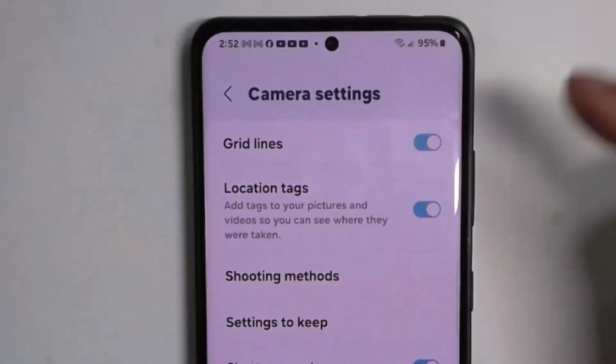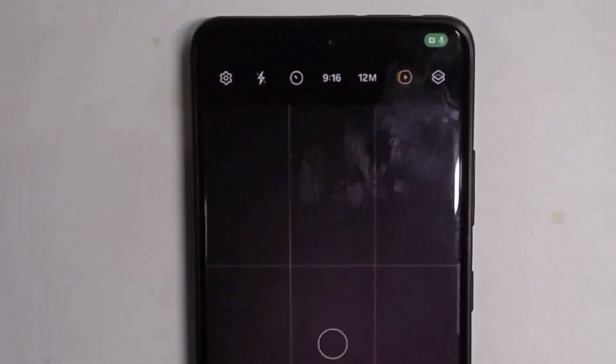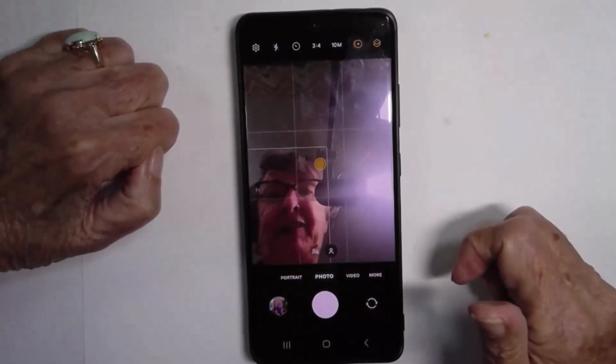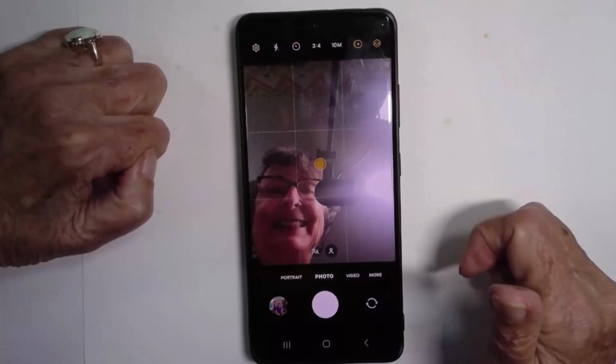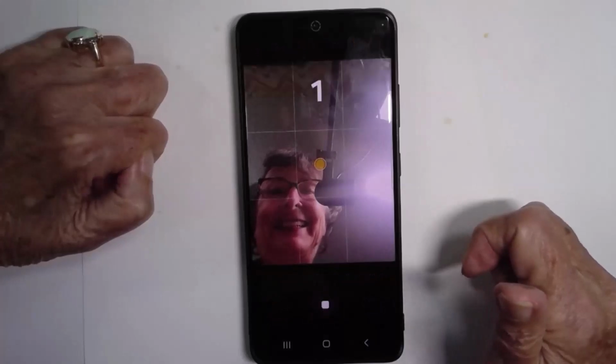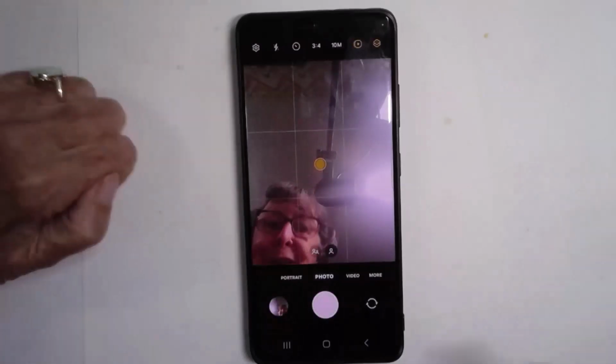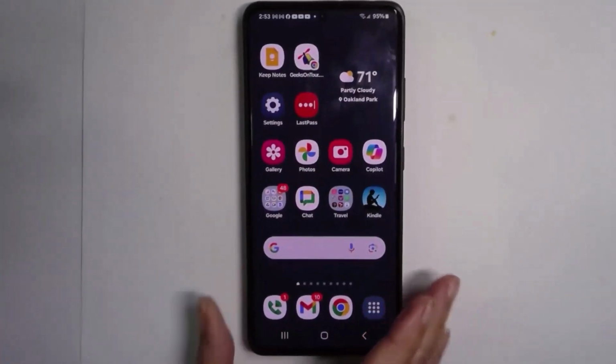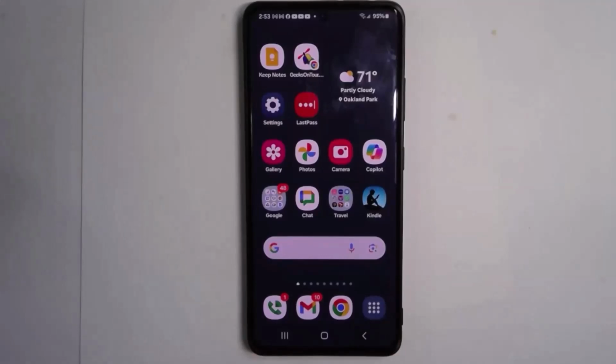And I'll just want to prove it to you. So I am going to put it in a selfie mode, and I'll get in front of it and say, smile. And it took a picture. So you could do that to set up your phone away from you and then tell it to take a picture.